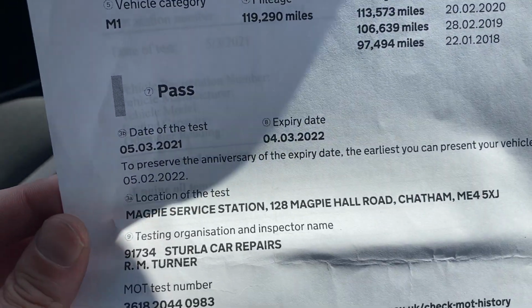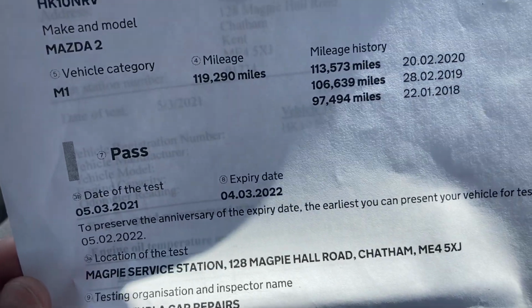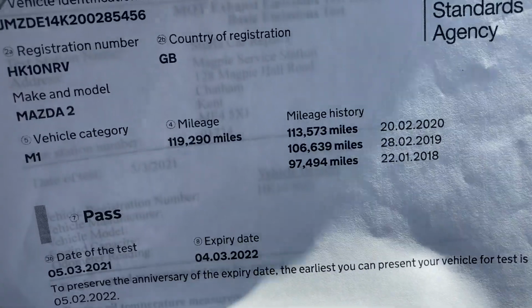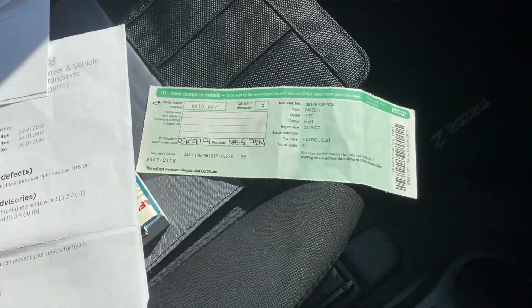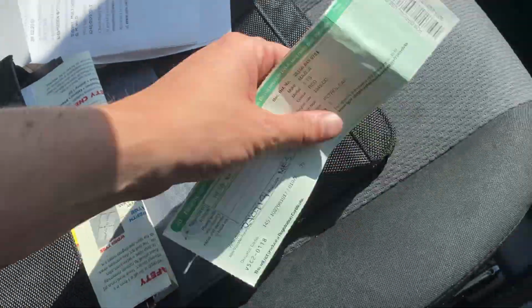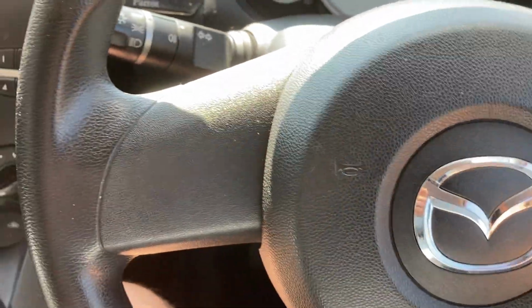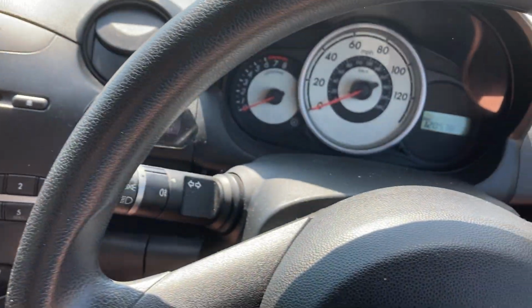It's just had an MOT with no advisories. Well, I say just, in March, so it's done just over 1,000 miles since. All the old MOTs are here, foot pack, other bits and bobs in here. Two proper keys, fold-out, got the remote buttons on them.